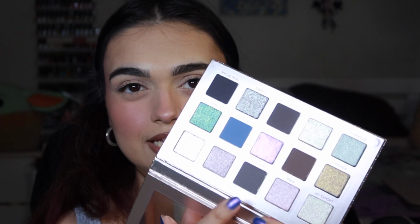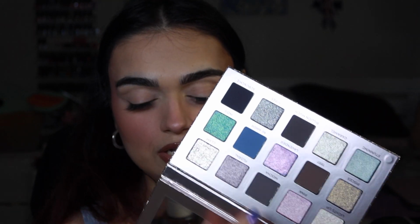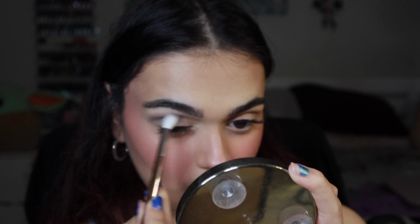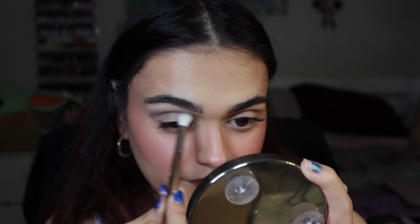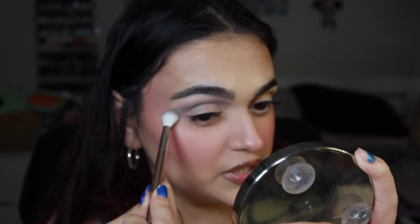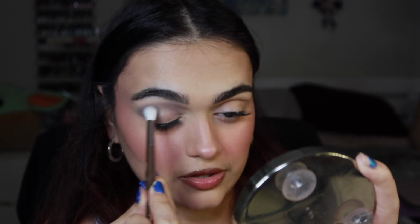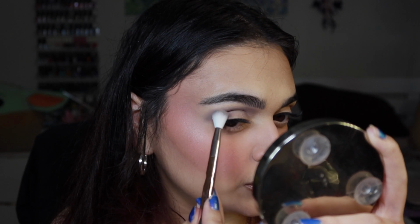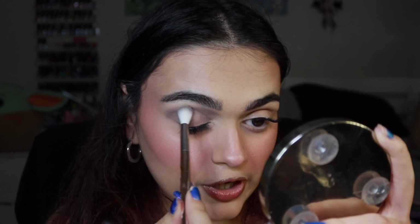So for my first eye look, I want to take this shade called Mocha, and I'm going to take it on a fluffy brush because I want to softly blow this out. I really like Adept's mattes. They usually tend to be pretty buildable, and this shade is no different. It's applying just like I thought it would. It's very pretty and it's very buildable.